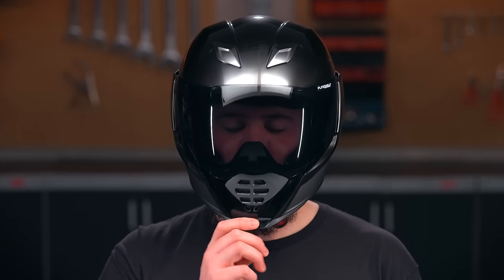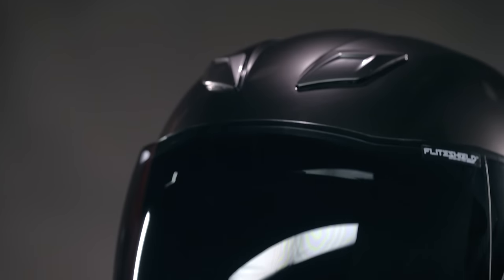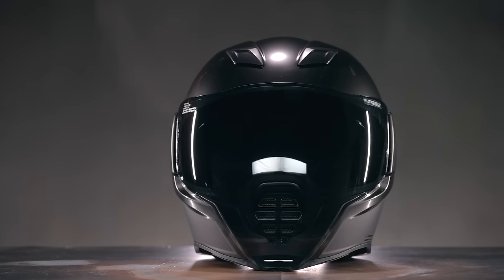Special note on this particular helmet, the general consensus is they run a bit small. I actually own an Airflight and I had to move up one size from what I normally wear. So what I'd recommend is if you measure your head and you find yourself between sizes, go ahead and bump up to the larger size. And with that, the best full-faced helmets are out of the way.